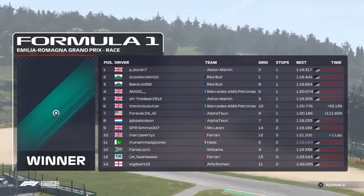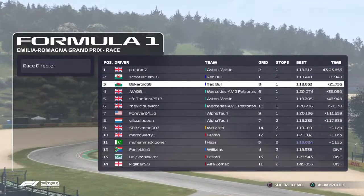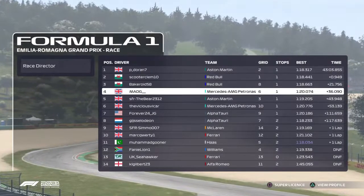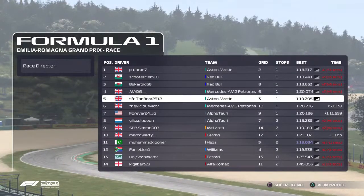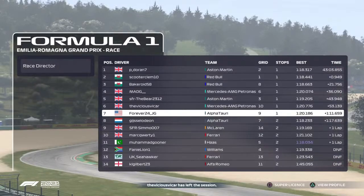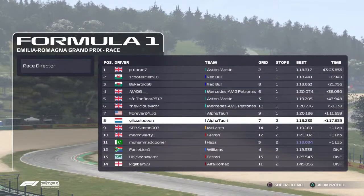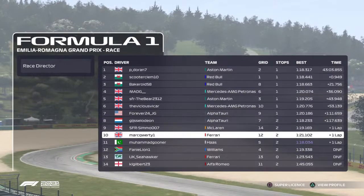So let me do a quick rundown of the final standings. So we've got Durant who's finished P1. We've got Scooter Clem in P2, Bakeroyd in P3, Matt G in P4. A brilliant recovery from the Bear after the initial crash, P5. We've got Vicious Ricard in P6, Tim P7. He started 9th on the grid. He's loaded in P8. He had an unfortunate crash, else he would have been up there in P4. Then we've got Gage who's in P8, Simo in P9, Mark Puerti P10.